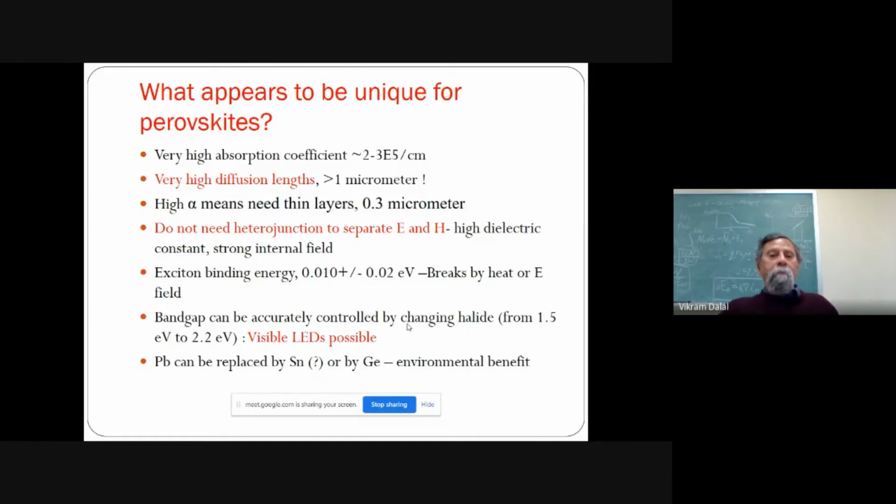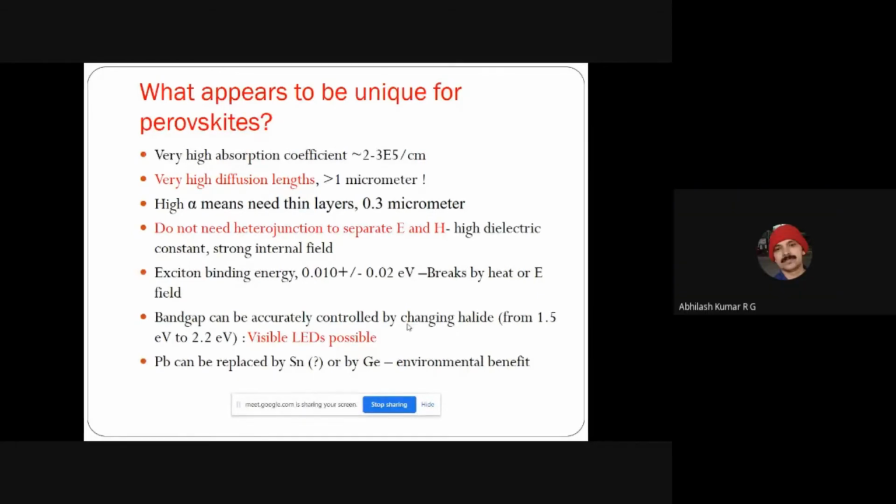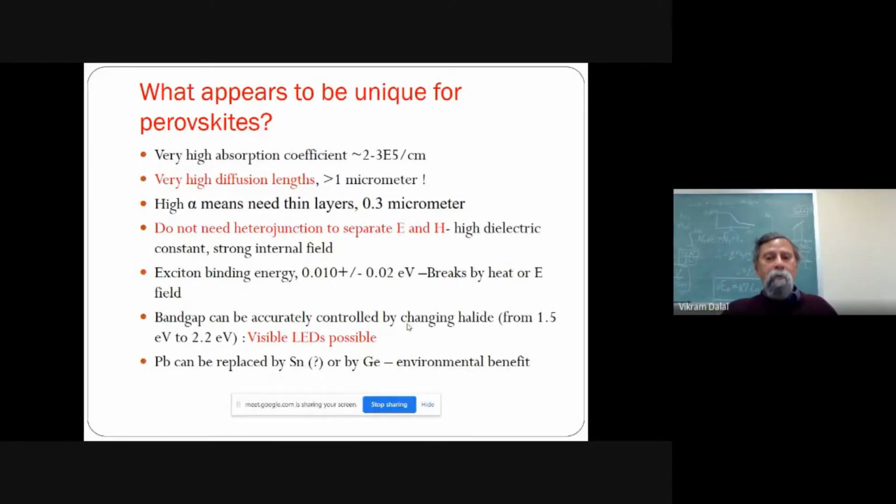What appears to be unique for perovskites is very high absorption coefficient and very high diffusion length. You must be able to collect the electrons and holes. The depletion widths are also in the range of a micrometer. So you're going to collect the electrons and holes. You don't need, unlike an organic photovoltaic where you need a type 2 heterojunction to separate the electrons and holes, because the dielectric constant in organic materials is low, the dielectric constant in perovskites is very high. So it separates the electrons and holes. The exciton binding energies are in the range of 10 millielectron volts, which means the heat will break them.